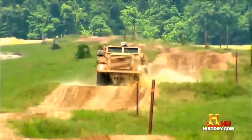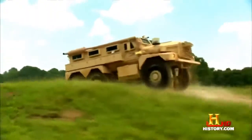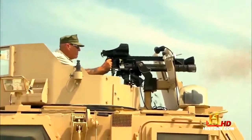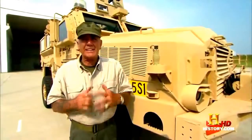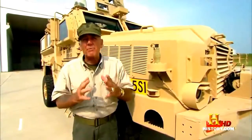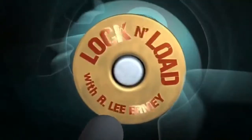With its V-shaped hull and extreme versatility, the MRAP fleet is a highly survivable line of vehicles. And with the weapons it carries, it can also dish out destruction. With its go-anywhere capability, it can safely operate on any terrain and also keep up with other high-speed combat vehicles, including the Stryker. That's coming up next.